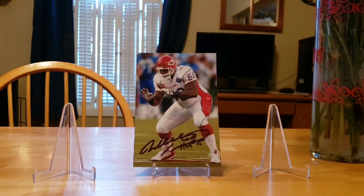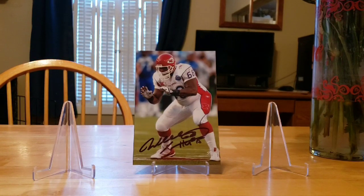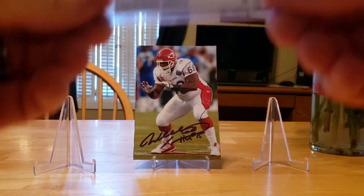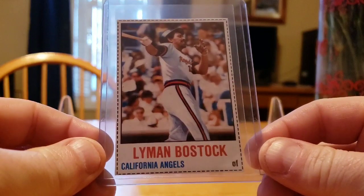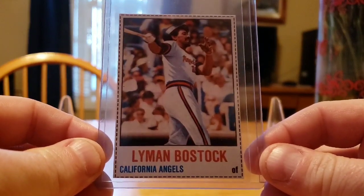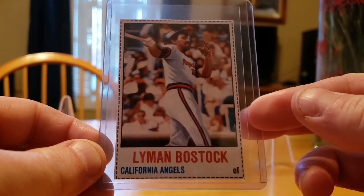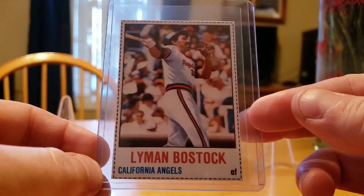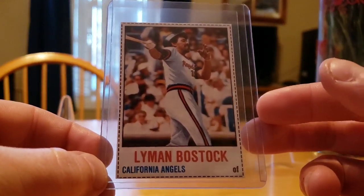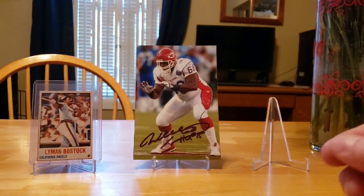And my one card pickup, I bought this off of a guy on Facebook. This is a 1978 Hostess Lyman Bostock. If you're unfamiliar with him, he's one of the most tragic stories in baseball history. I definitely recommend you look him up. But yes, very glad to add that to my collection.